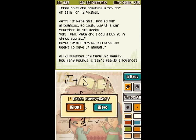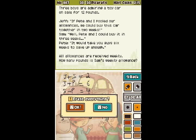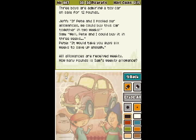I'm going to erase all this and start over because this looks horrible. And I will be back when I've got it all rewritten out here. Just 1 second. Okay. I've actually used paper to work this out because trying to draw all the information I need on this little screen is not going to help. So you have these little variables etched in your mind, right? J plus S equals 2, J plus P equals 6, S plus P equals 4. So, J plus S equals 2, so S equals 2 minus J.